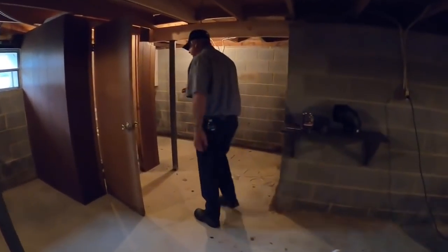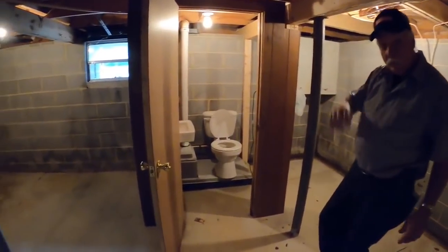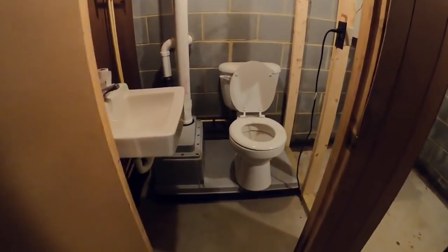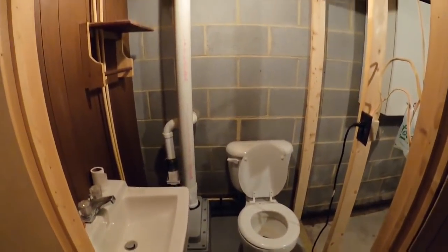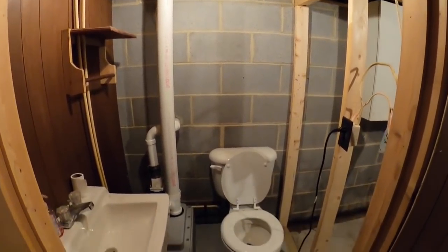And here's our little half bath. You have a commode and a sink down here. If you come in and you need to just wash up and get cleaned up without going upstairs, it's a real advantage having that here.